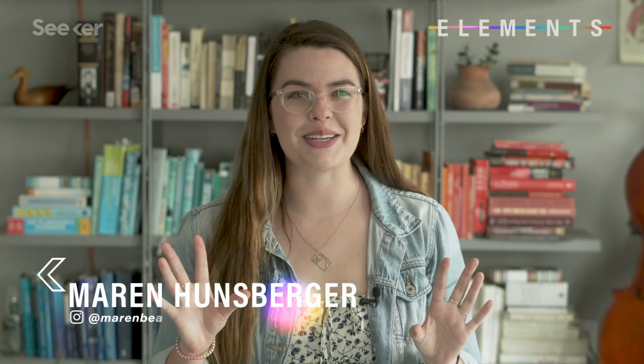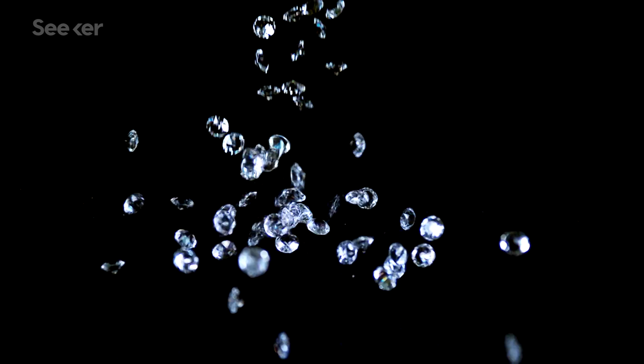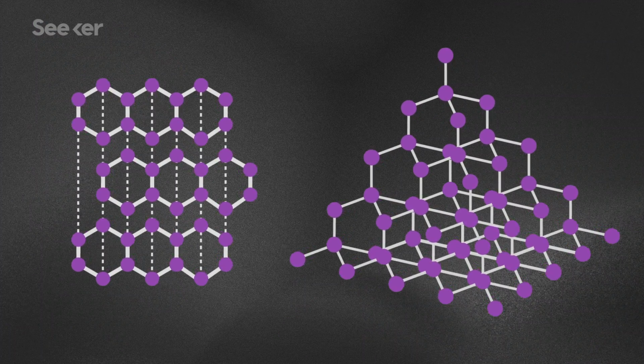Okay, I feel like here at Seeker, we talk a lot about carbon nano stuff, but what do those words actually mean? Well, carbon is a famously versatile element in the diversity of structures it can take, from graphite like in the tip of a pencil to a diamond. Both are just pure carbon, but with atoms arranged in different patterns.